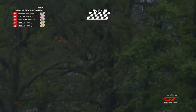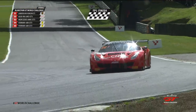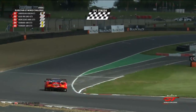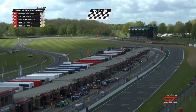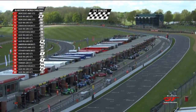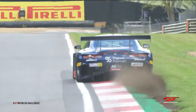So the cars now being pushed back into the garages. Teams will do whatever work is needed, have a look at the data for the drivers that are new to Brands Hatch. They'll have a think about it and work out where they might be able to find a bit more time going into the next session. But at the end of FP1, it is the Acca ASP Mercedes at the top of the times. Let's have a quick look at some of the highlights of that session.